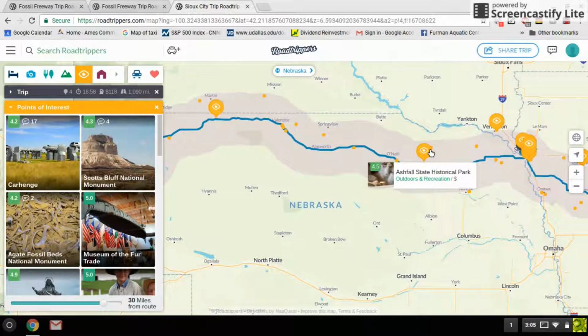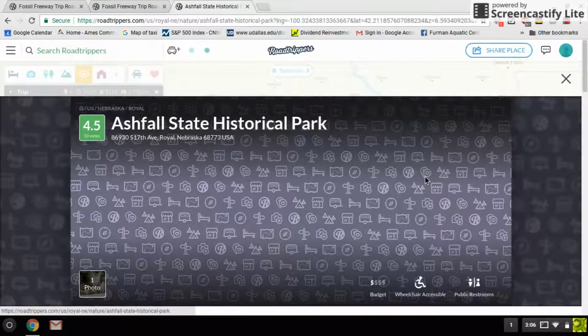So one of the really cool places along this route that I just happened to find when I was driving along without the help of Roadtrippers is Ashfall Historic Park, and it's really neat. I actually drove by the sign, stopped on the highway, turned around, drove back, and then drove 3 miles just to see what it was because I was curious, and it turned out to be super duper cool.